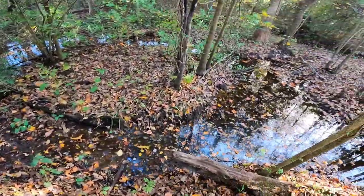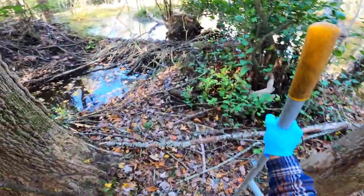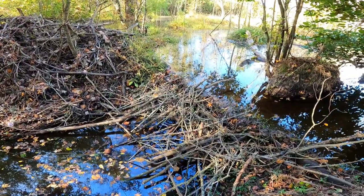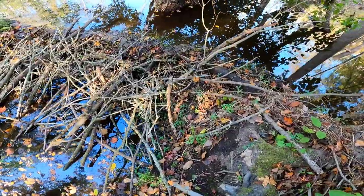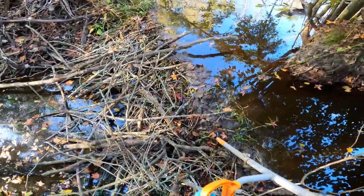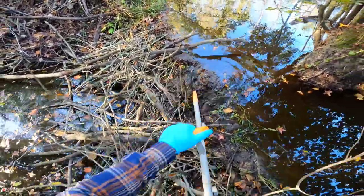I can't get to that one. Nothing but water around there. And you see I got on my regular boots. Oh, wow, man. Oh, wow, man. I'm definitely not gonna be doing a whole bunch, huh? Because the way they got this, man. Yikes. Look at all the mud.